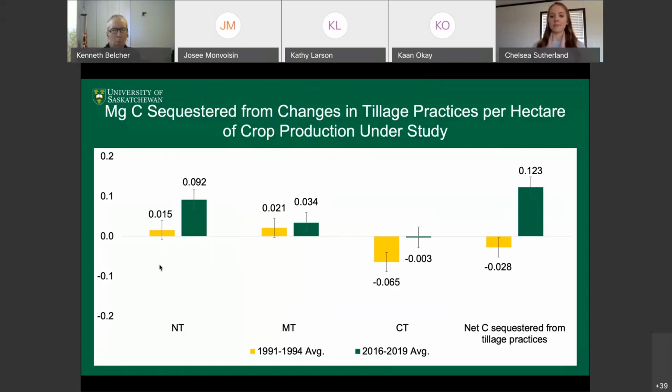tillage practices. So in the early 1990s, the typical hectare in Saskatchewan would actually be emitting 0.028 metric tons of carbon per year from tillage. But by 2016, this same average hectare would actually be sequestering 0.123 metric tons of carbon.